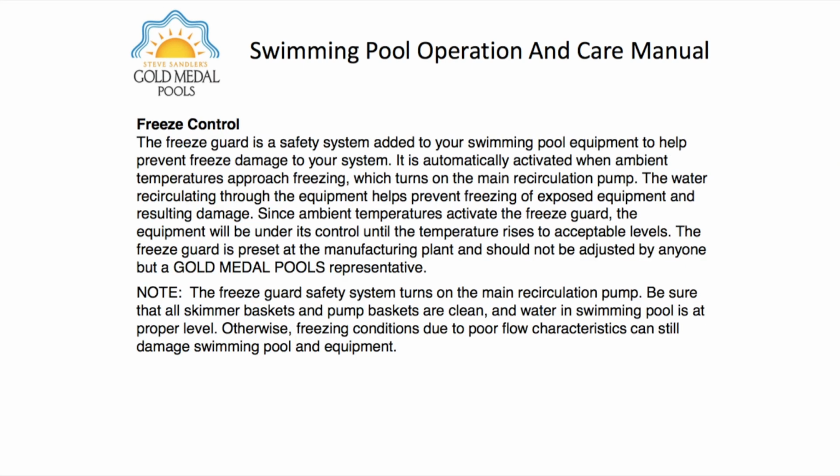Freeze control. The freeze guard is a safety system added to your swimming pool equipment to help prevent freeze damage to your system. It is automatically activated when ambient temperatures approach freezing, which turns on the main recirculation pump. The water recirculating through the equipment helps prevent freezing of exposed equipment and resulting damage.